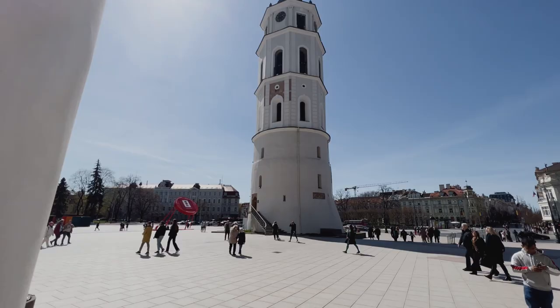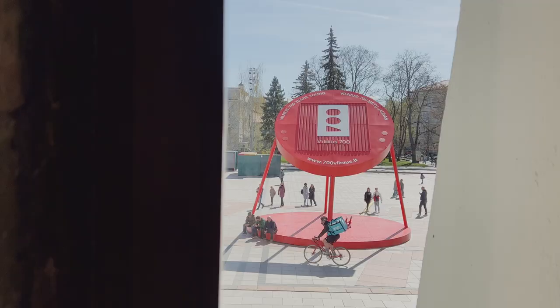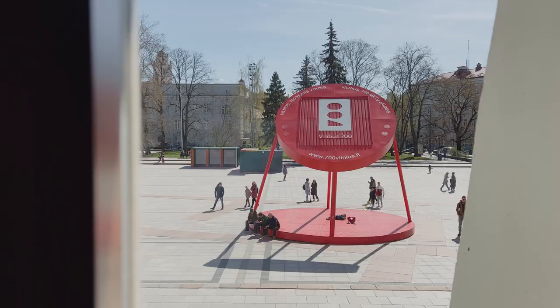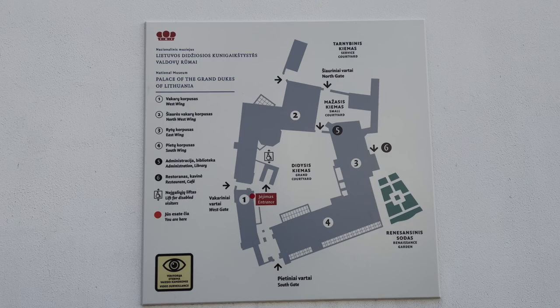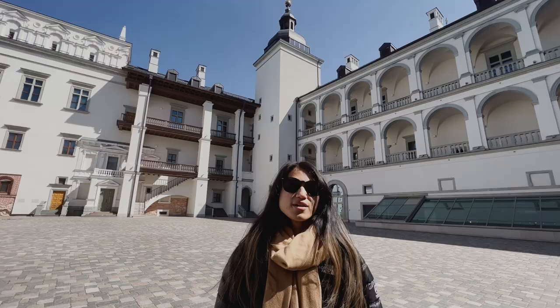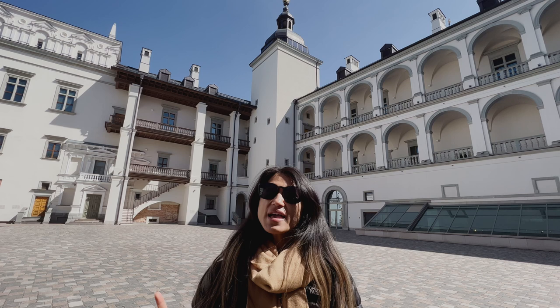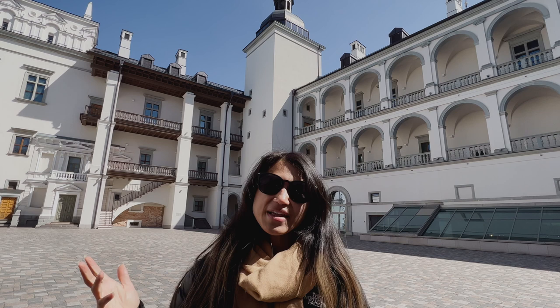Checking out the bouncer. The palace of the Grand Dukes of Lithuania. So we have made it to the palace of the Grand Dukes of Lithuania. And this place was actually originally demolished in 1801, if I'm not mistaken, and then they rebuilt it, and today it's used more for ceremonies.